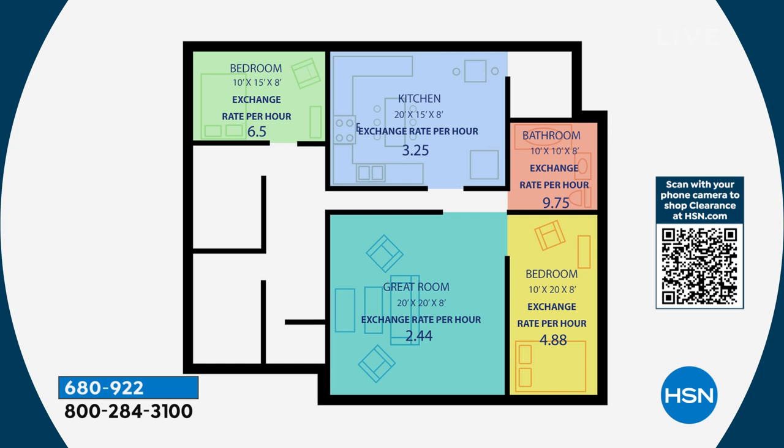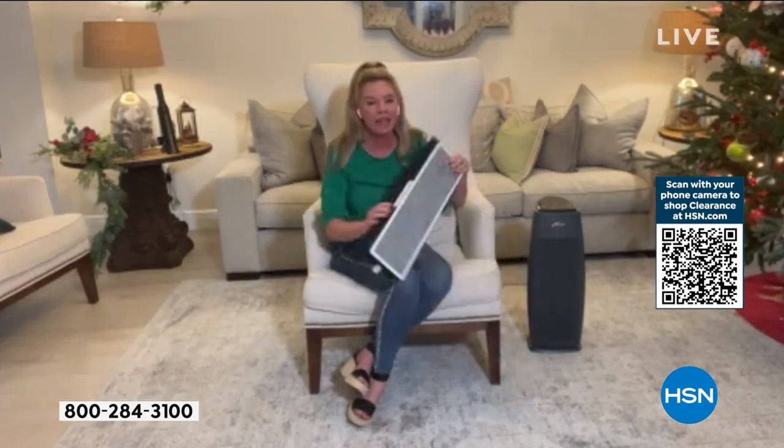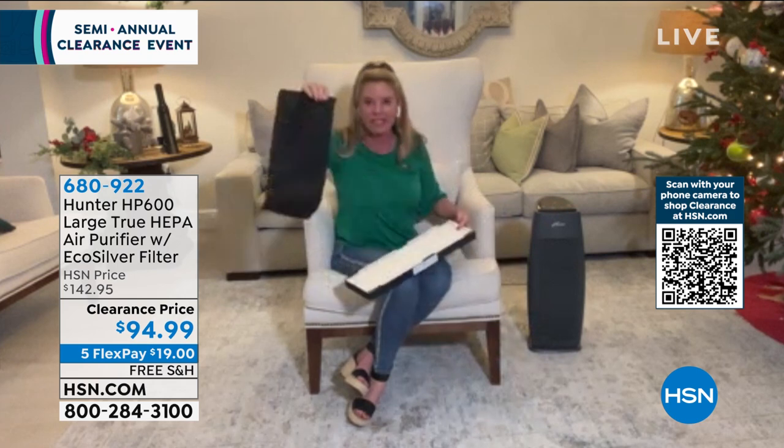Okay, you've got that pre-filter with the exclusive technology of EcoSilver. And then you have that true HEPA filter, okay? That's the best of the best money can buy. So we're talking about a wonderful, wonderful unit. And again, this is that pre-filter right here. This is that true HEPA filter.